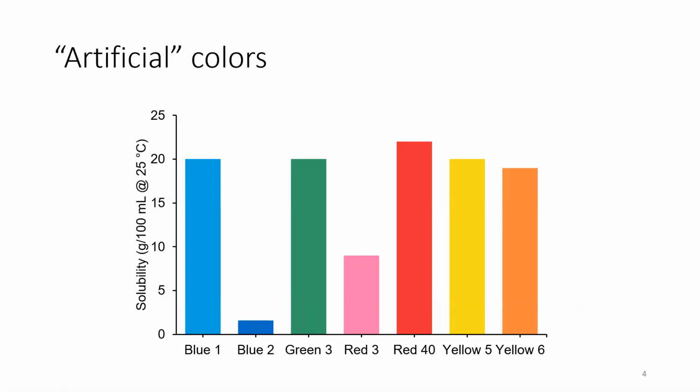Here's solubility. They differ quite a bit in solubility. Not that this really matters, because there are no products where you would ever want 1 gram of blue 2 in 100 mils of that product. It'd almost be like tar or something that dark. So this is not really an issue at all, but they do differ quite a bit in their solubility. All of them I would classify as highly soluble.